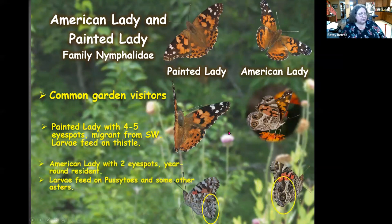They feed on thistles, and I see them in the spring. They're laying their eggs on pussytoes in my prairie. I have a 3-acre remnant tall grass prairie, and they're laying their eggs on those, which I get very concerned about because they're laying their eggs in my trail, but I still get plenty of them, so I guess it doesn't stop them.